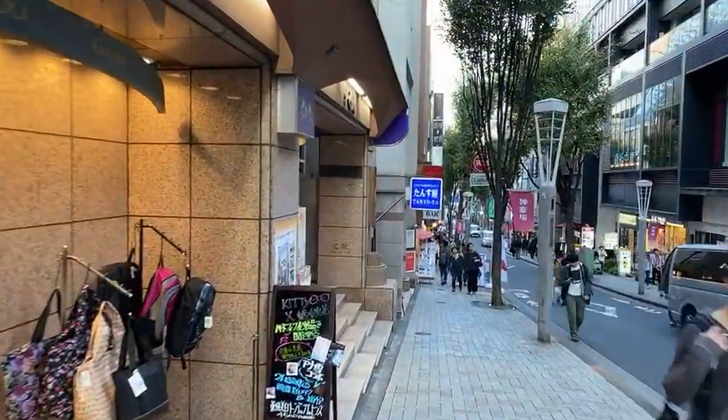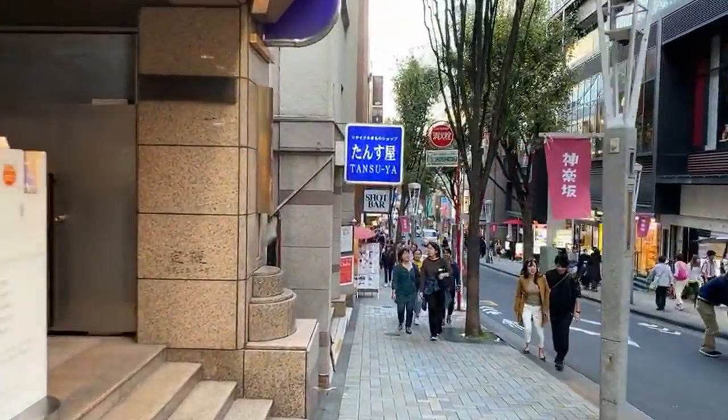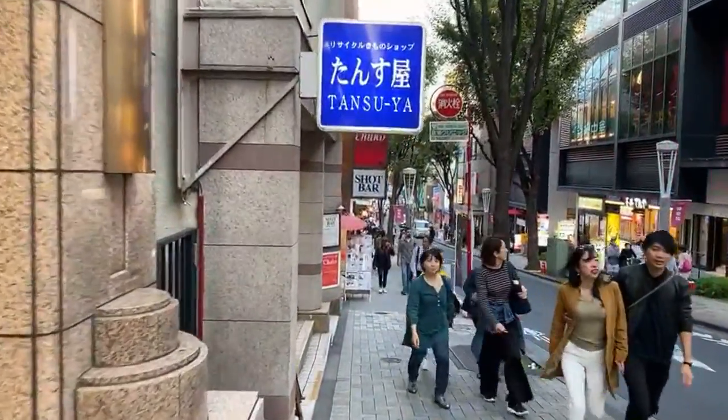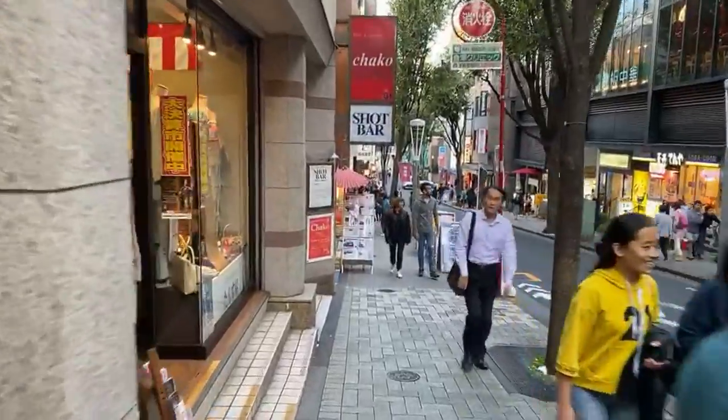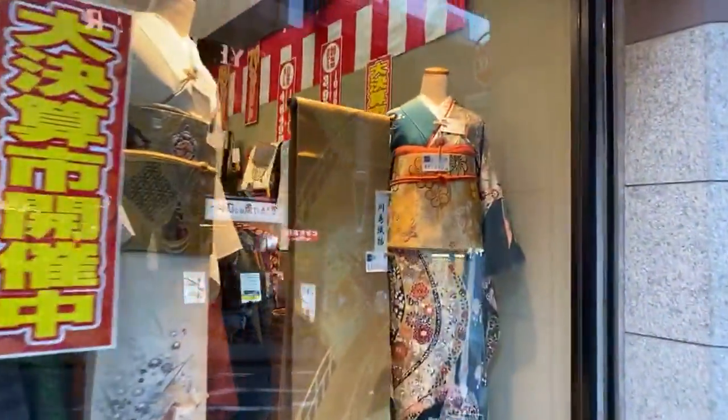All right, we're just about back to Iidabashi Station. So I think coming back is a little bit faster. You get a better idea of what this neighborhood is all about, what it's like here. I love it here. This is a kimono shop.